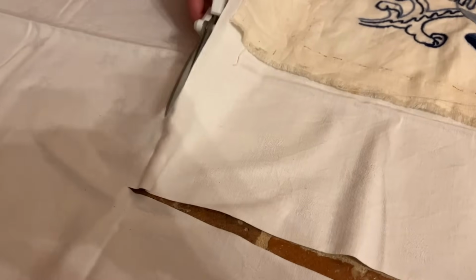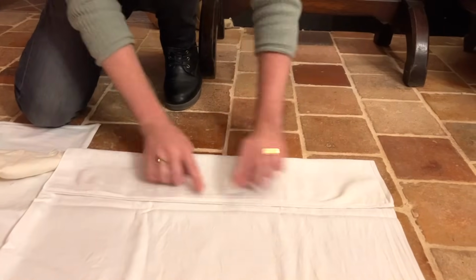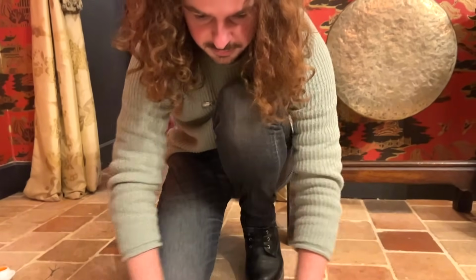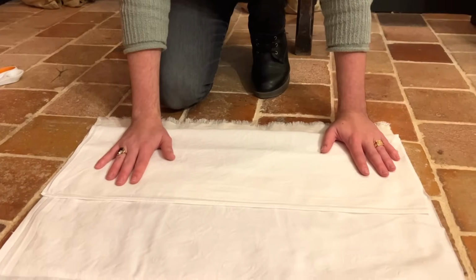Wait, let me just finish this. So what I'm doing is folding this in, and you're going to use that as your bottom edge, of course. Exactly. Yes, and all of the other edges are stitched anyway. Exactly. I can't wait to see this one. This one's going to be really easy just because it's already got the stitch here. All right, I'm going to get on with that.